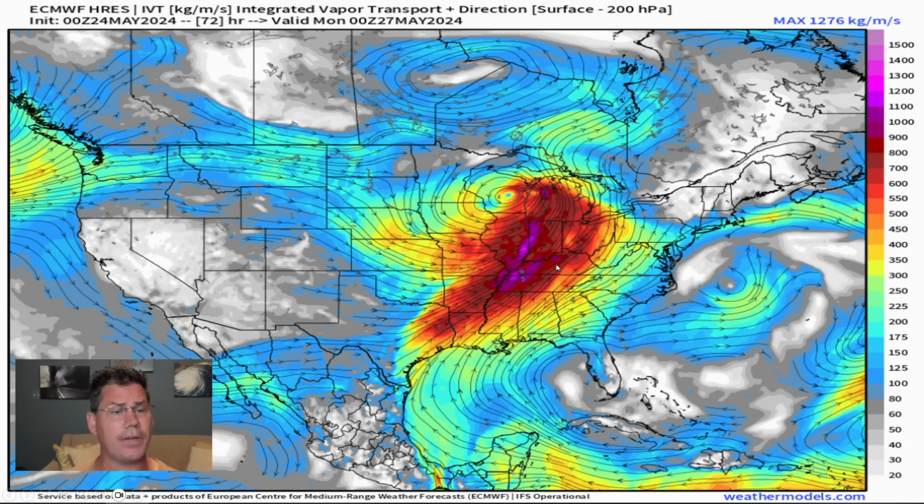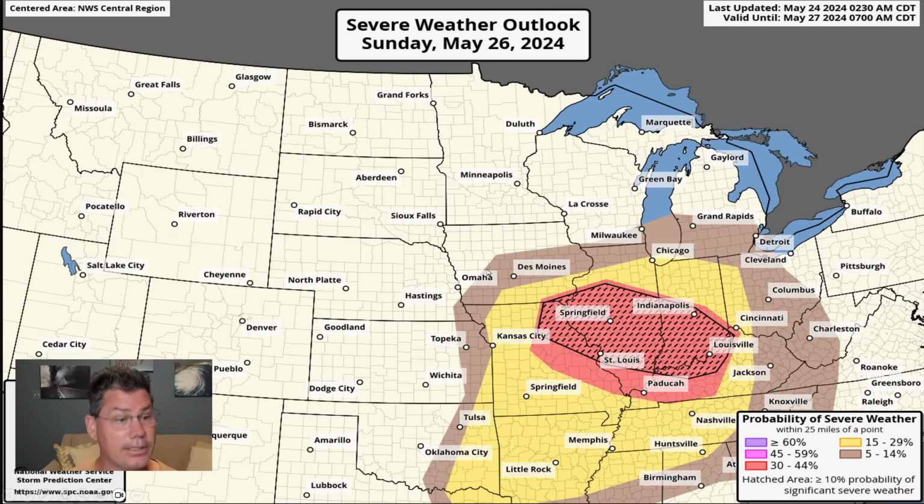Extreme amount of water vapor feeding in off the Gulf there. Looking at the content here, almost pretty much off the chart. Anytime you see purples there, that's a lot of water vapor feeding into that supercell development. And yes, you're going to have a lot more shear at the surface again. And unfortunately, yes, we have yet another enhanced risk for supercell development.